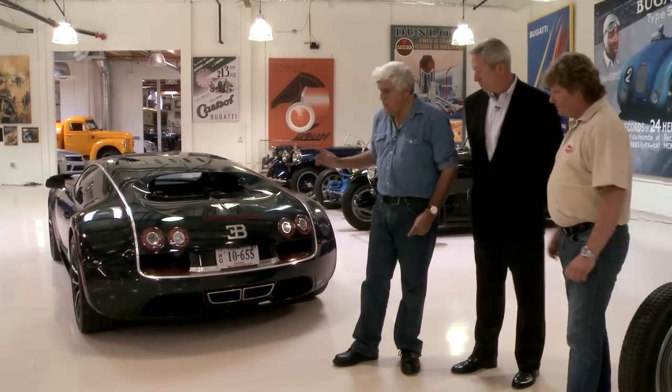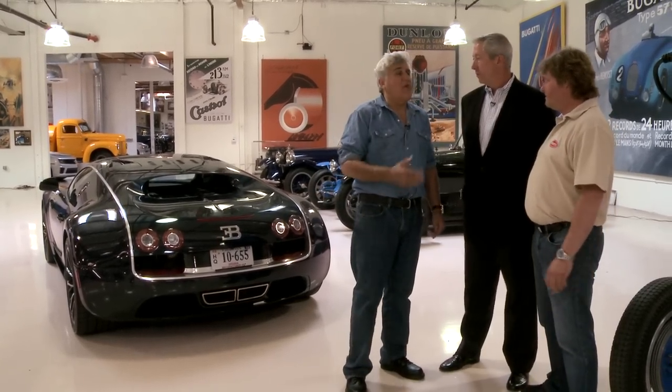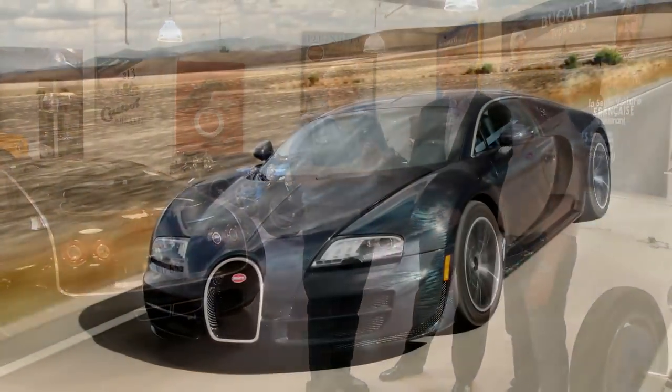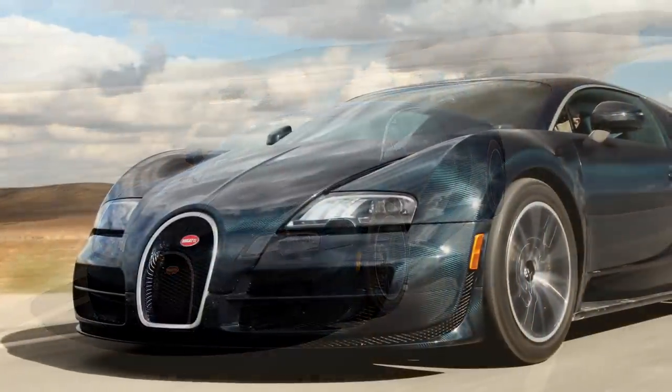And how many gallon gas tank? It's 25 gallons. So at 268 miles an hour, how long would it take to empty 25 gallons? 8 minutes. Well, that's a fire hose. I mean, 268 miles an hour is not even logical.